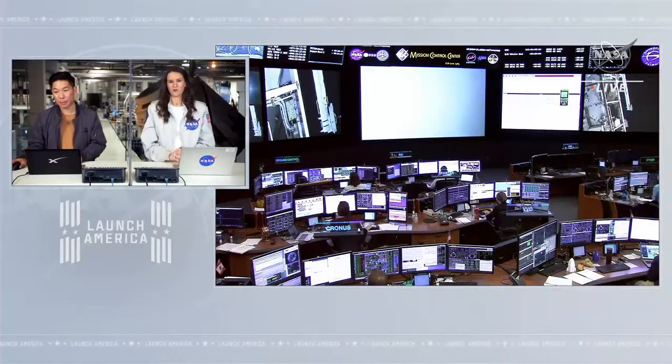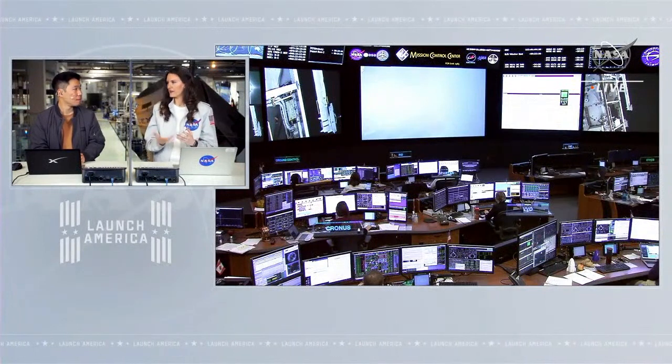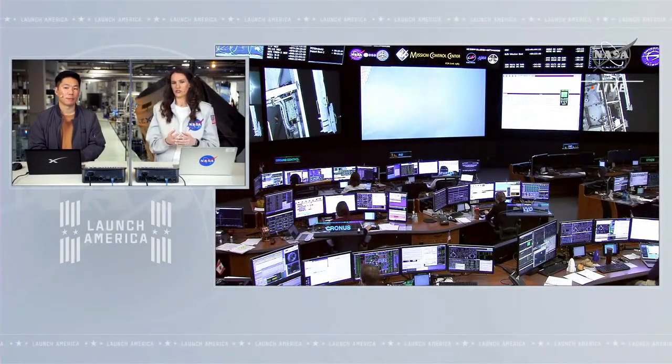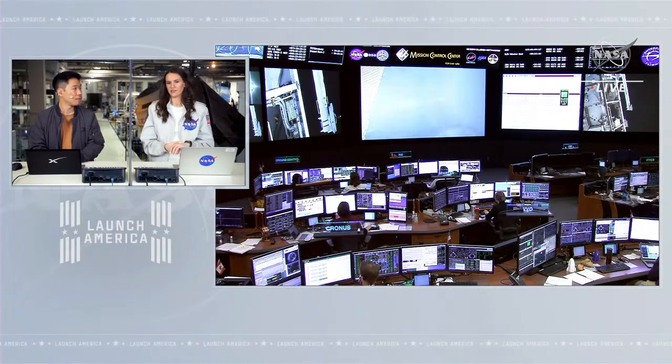And we have this one from Corey. Will the Crew 1 astronauts be able to look out the window as the capsule is returning through the atmosphere? Well, the windows definitely don't close, so they would be able to see out of them, but their seats will be actuated, somewhat reclined to about 40 degrees. So they'll be more so facing that upper hatch that we just saw them ingress whenever they prepared to leave the space station.